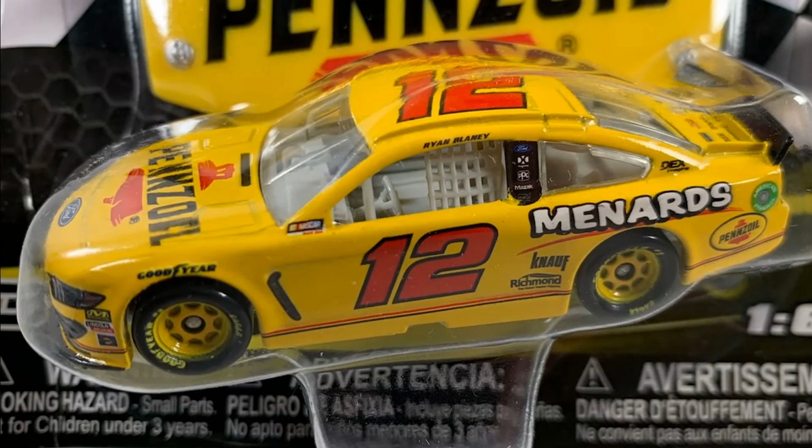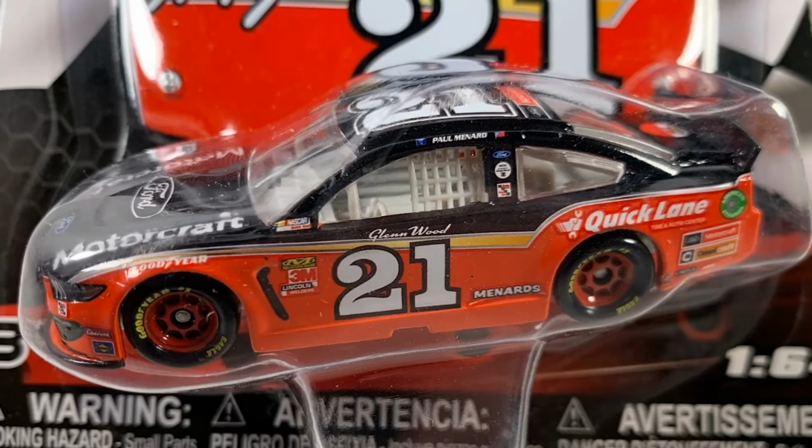it's almost February. Next up, we got another Dawn throwback car, and it is the Pennzoil Menards number 21 Ford Motorcraft Quick Lane Dawn's throwback Ford Mustang, for the famous Wood Brothers racing team. If you guys don't know already, this is a throwback to Glenn Wood's old number 21 Wood Brothers car. One of the Wood Brothers doing a throwback, that is pretty awesome.